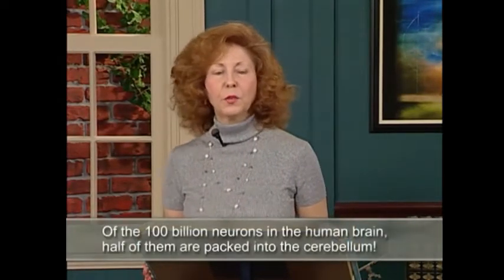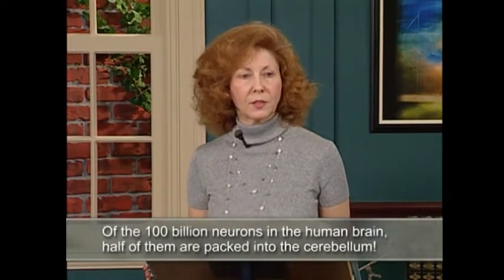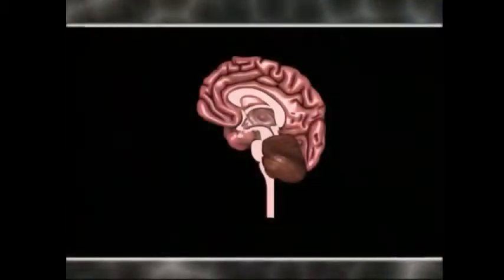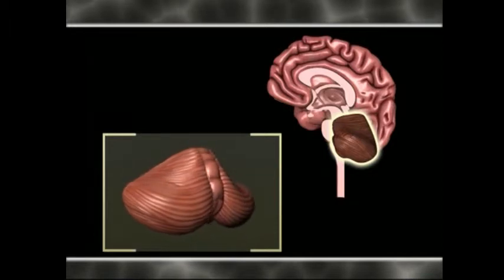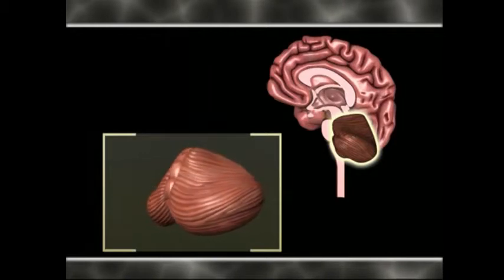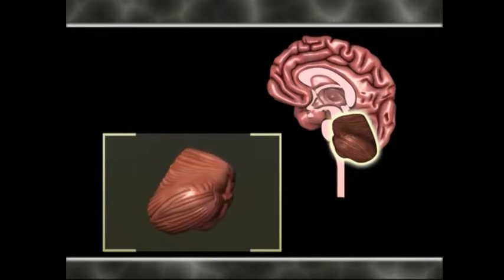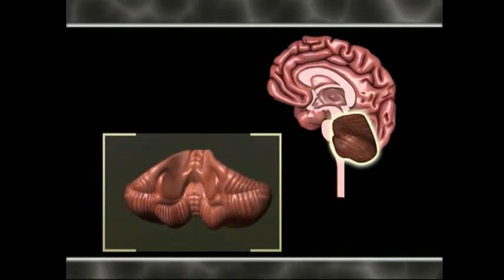Well, have a glance at this. Of the 100 billion neurons in the human brain, half of them at least are packed into the cerebellum. So the cerebellum here that we originally used in early lectures just so that you could tell the back of the brain from the front of the brain, this tiny structure down here has 50 billion neurons packed in it. And so we always knew that it was important, and many early neurobiologists were very important in determining what the functions of the cerebellum are.